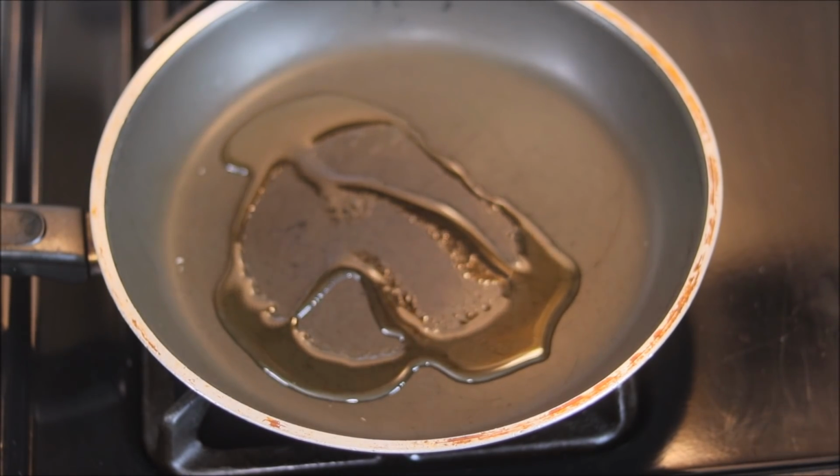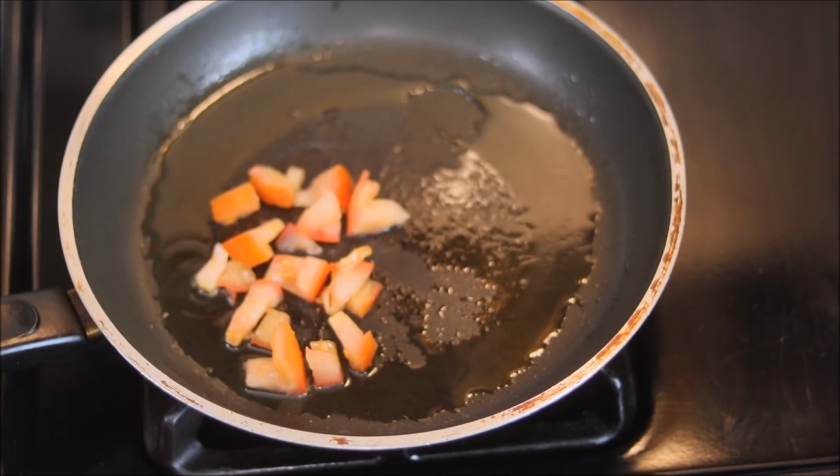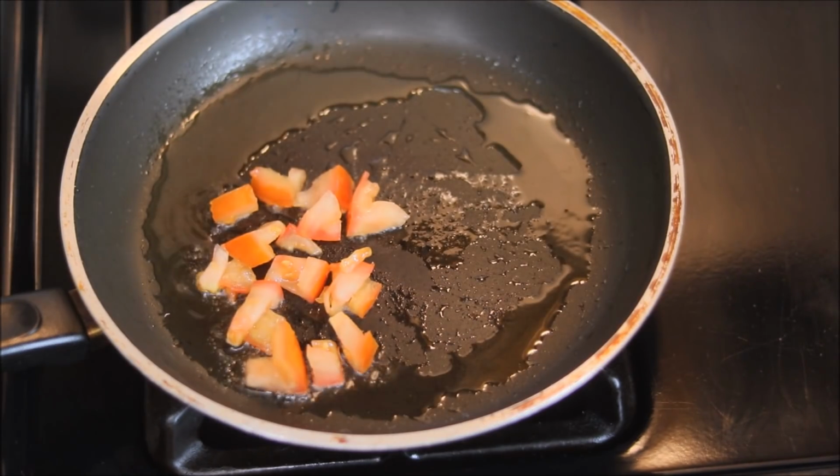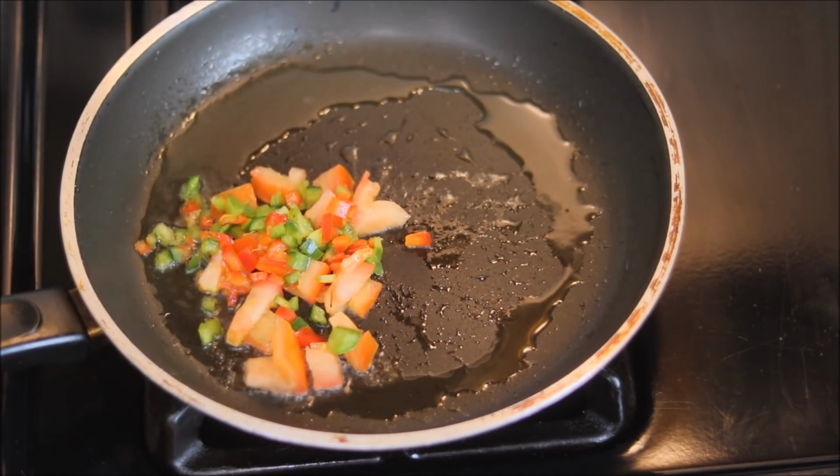But I'm going to make 2 variations because one is going to be for my mother. And in a nonstick pan, I'm just adding some avocado oil. I'm going to add some tomatoes to this. Everything is already weighed and measured. I'm going to add some diced bell peppers.